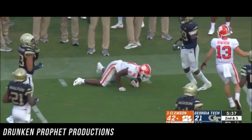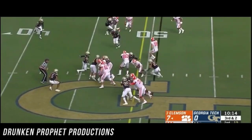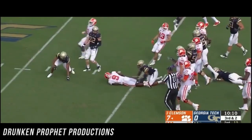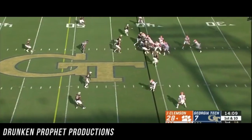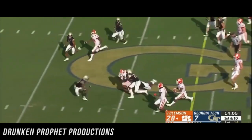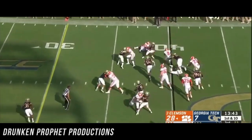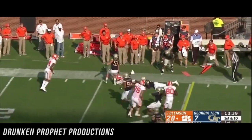He has broken a ton of tackles today. Etienne will get the first down and then some. Breaks a couple of tackles, giving you lots of yards after contact. Hand off to Etienne, still on his feet. Etienne trying to get to the edge, breaks another tackle.